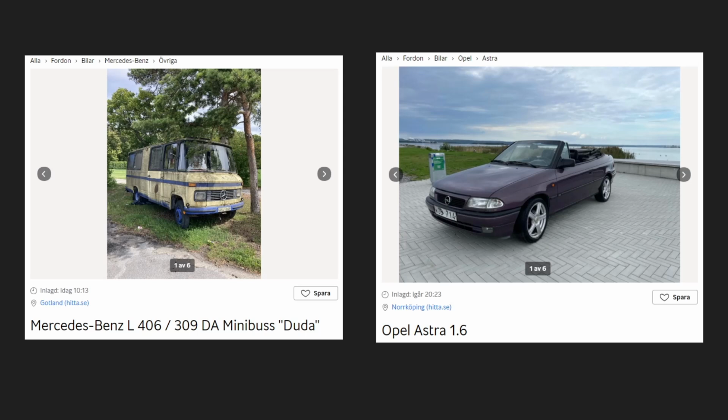Oh man. I mean, you know what? I'm just gonna straight up say it right off the bat. I think the Opel is gonna be more expensive, and I'll tell you why. Because you don't see 90s cars in that kind of condition anymore, and they're starting to appreciate. A lot of them are.